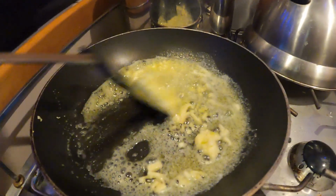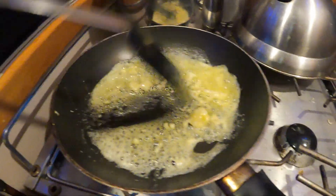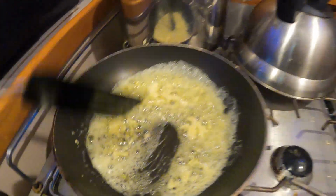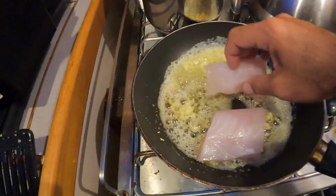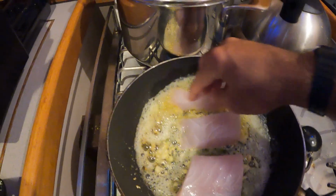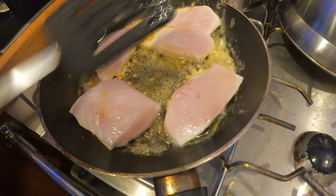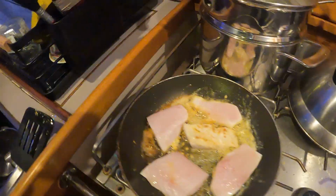So here we are frying up some butter and garlic. I'm afraid it's a lot of butter, sorry not sorry, but it smells absolutely delicious, and the garlic's smelling good too. That smells good. I'm going to pan fry it for a few minutes each side, and now we're going to flip the Trevally. Hopefully we've done it enough, excuse my fingers, that's really hot.